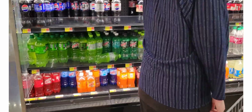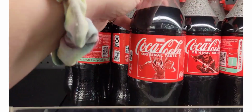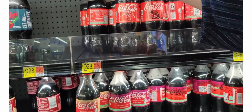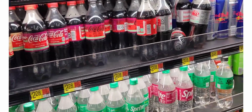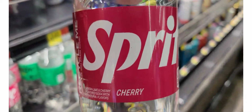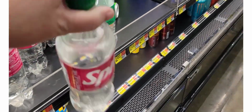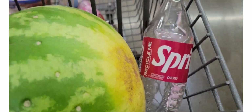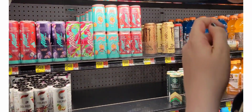William's over here, he's looking at Dr Pepper Cherry. This little character on this coat. Look at him. Oh look, is that Raven? I don't know. It's not Raven. I thought it's Marvel characters. There's Cherry Sprite. It's Sprite, but it's cherry flavor. There's the Cherry Sprite. I don't know.